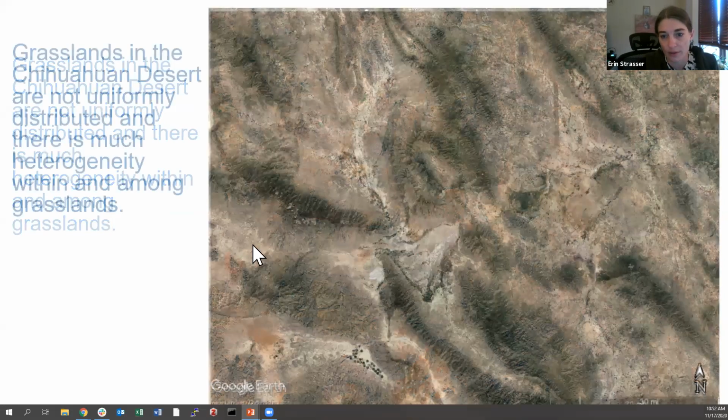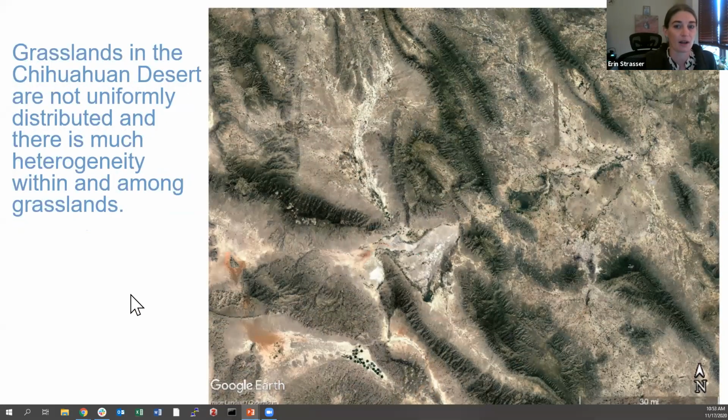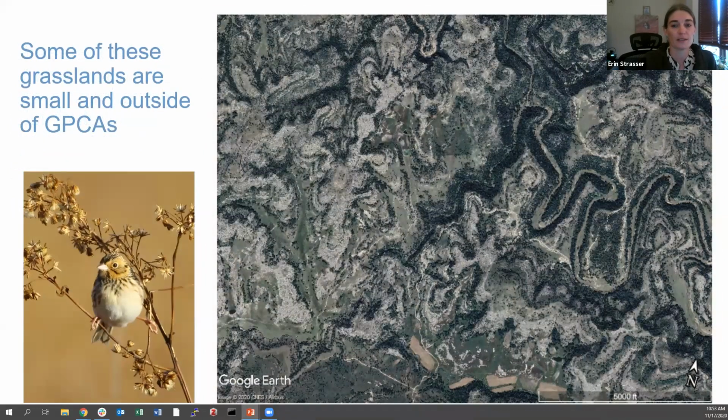You can see some more, and the scale there on the bottom, that's 30 miles. And I know everything looks kind of brown when you look at it, but that's not all grasslands down there. You've got these little patches separated by mountain ranges, separated by areas that were formerly grasslands and are now irrigated agriculture. Next slide, please.